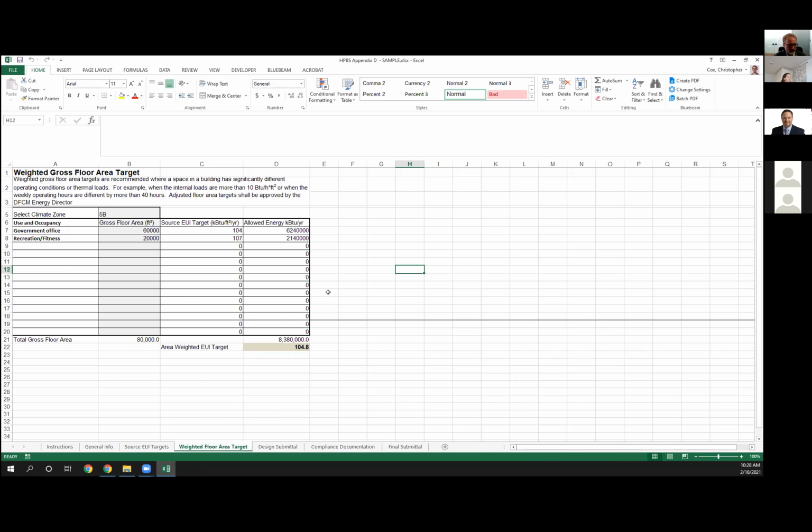And in certain cases, we see a need for, let's just say that we build a government office where one floor is dedicated to recreation and fitness. That'd be a great scenario there. We can apply a weighted target. So if we wanted to say there was some type of medical office in there, we can apply a weighted average if we need to do so.